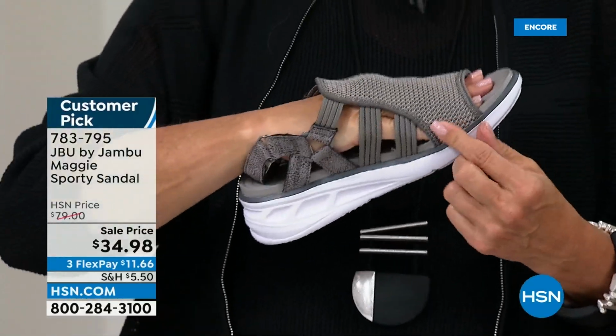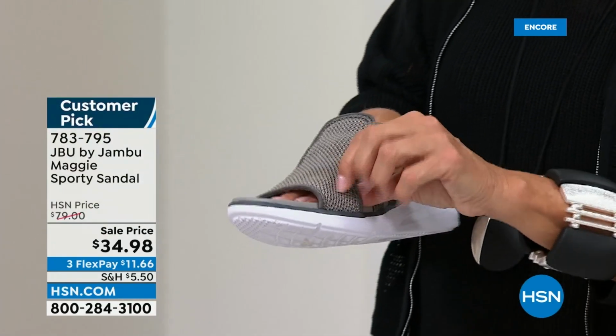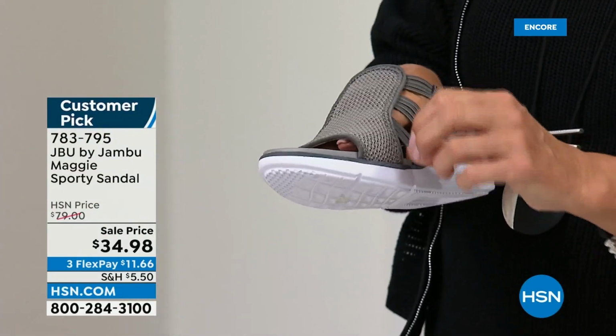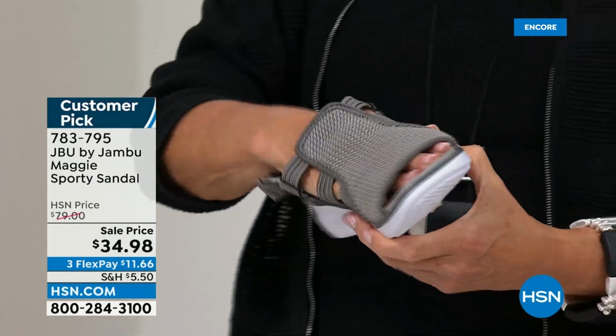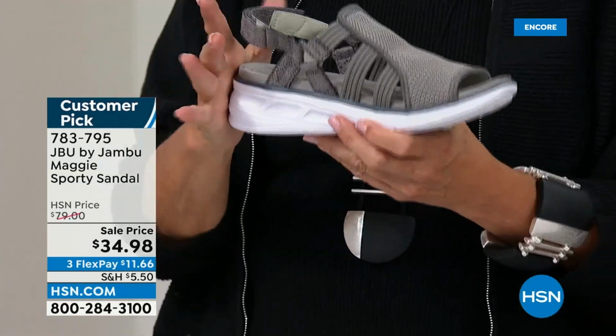Or if you've got a little something jutting out this way, you're okay. If you've got something on the side, like a lot of people on their big toe, you know, have a little thing popping out there. Bunion. Yeah, a little bunion. Look at that. See how that's just going to conform to whatever shape your foot is. And again, on sale. So love it.